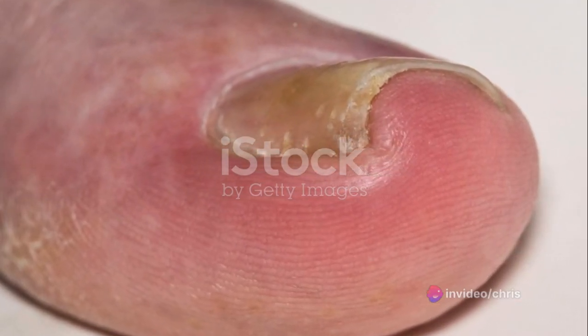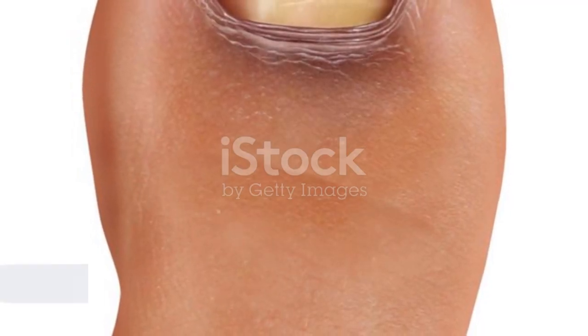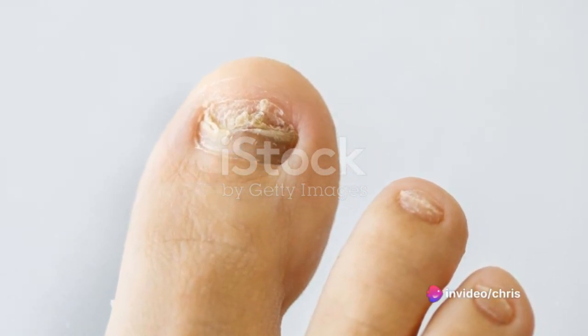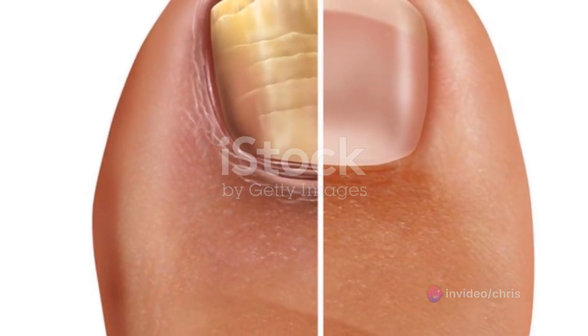And while melanoma is less common than other types of skin cancer, don't let that lull you into a false sense of security. This particular cancer has a bit of a reputation. It's often more dangerous due to its ability to spread to other parts of the body if not detected early.